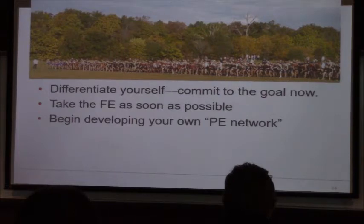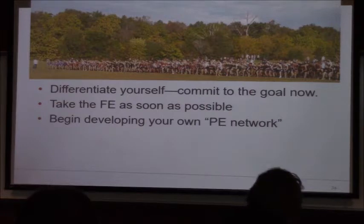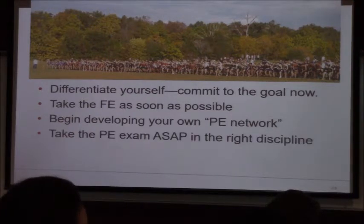Begin by developing your own PE network. I can be part of your PE network as I continue to know you over the years. And that is a really serious part. Think about who you might go to someday with your credentials and say, have a look at what I have here. Would you be able to, based on this, verify and attest to the fact and basically put your license at risk by vouching for me? Start building that network of people.